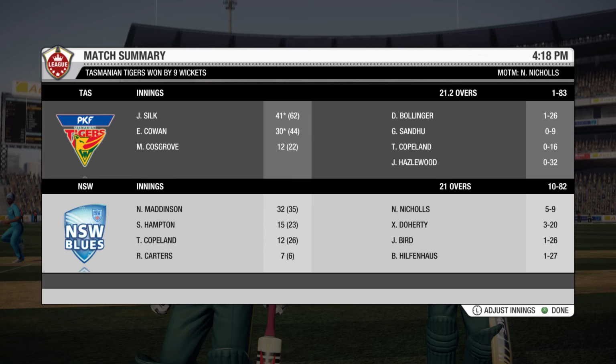They offered nothing at all to the spin bowling of Nicholls and Doherty, who took 8 wickets for 29 between them. What a display from those 2 spin wizards out there. For the Tigers, they're batting. Only 3 names you need to see. Silk, 41 not out. Cowan, 30 not out. And Cosgrove, the man, out for 12.